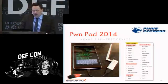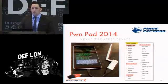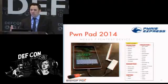But it's been great. In the last couple of years, you've seen the Pony Express, the Pwn Plug people, release the Pwn Pad, which is an Android Nexus 7 with their custom image already on it, with a lot of pen testing tools, including some RFID hacking tools, wireless tools, and Bluetooth tools.